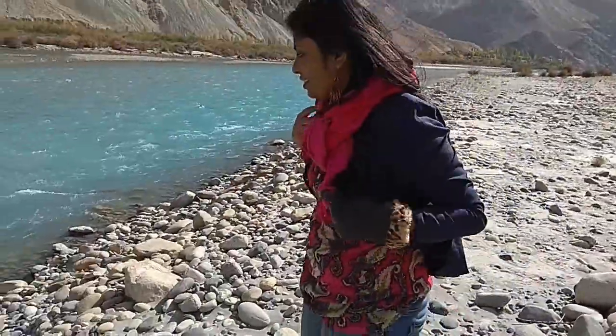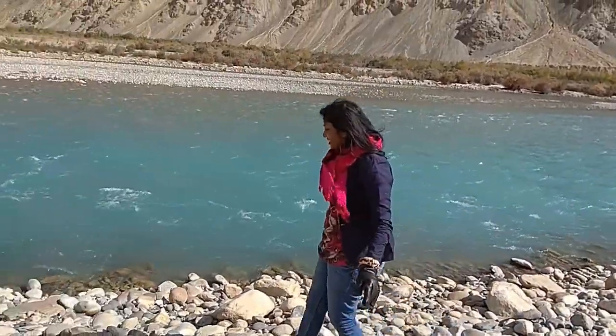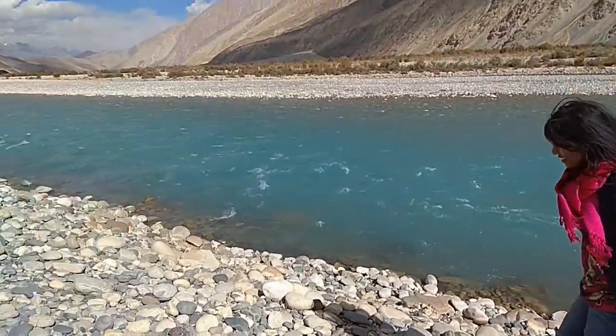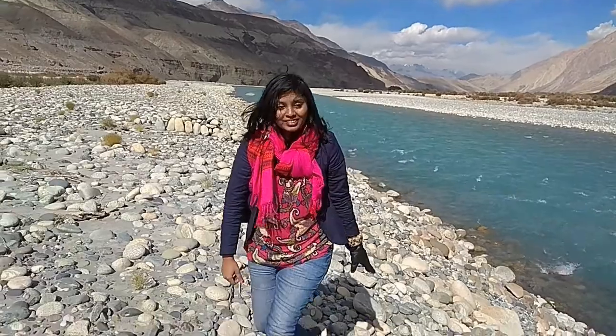Water is blue and beautiful. But it's chilling cold. You can't even hold this water in your hand. And the flow of the river is robust. Never ever step into the water. This is a life-threatening and dangerous act. Don't do that. Always.